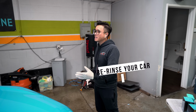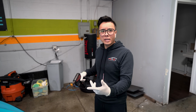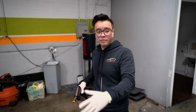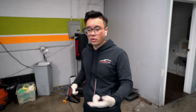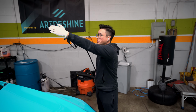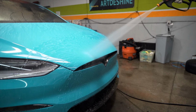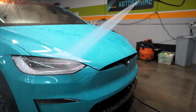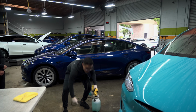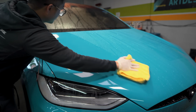What I would recommend is to at least start with a good pre-rinse. When your car is coated, a pre-rinse will get a lot of that salt and dirt off before you wipe your paint. When you pre-rinse, you want to start from the top first, so all the dirty stuff comes down. So after we rinse, we go back to step one. Step one meaning do panel by panel, and we're gonna start with the Clean Shield.